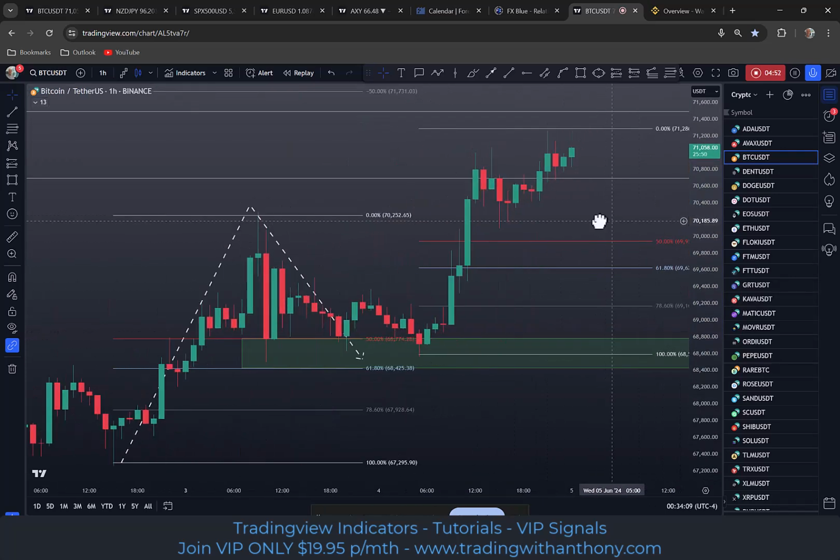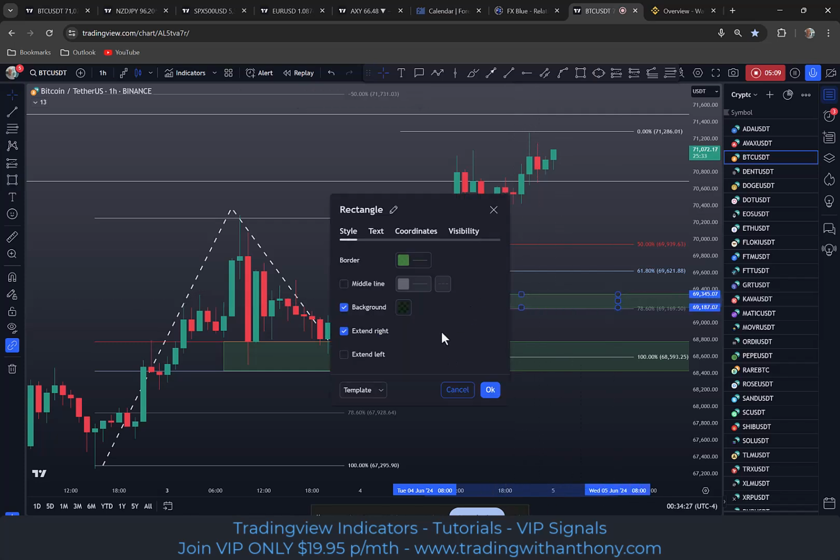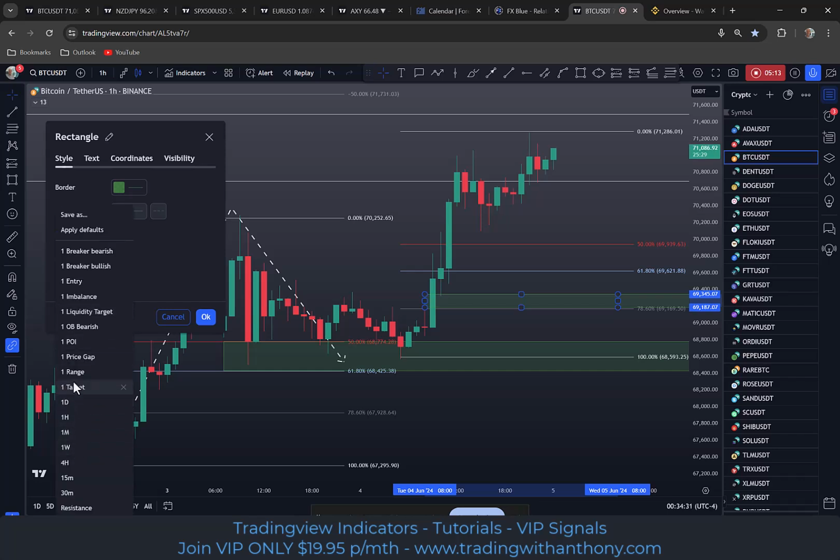Okay, what we've got is, you know what? I would even disregard the fib. Why? See this displaced candle here, how it's pushed off, and we've got the candle left high, the candle right low. We've got this imbalance right here that could be a target.